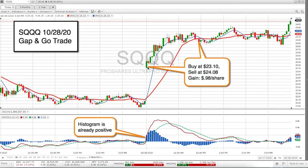So we got in at 23.10. We sold at 24.08 for a gain of 98 cents a share. We buy usually round lots of 1,000 or so shares. So on our $100,000 model portfolio, we made $980.